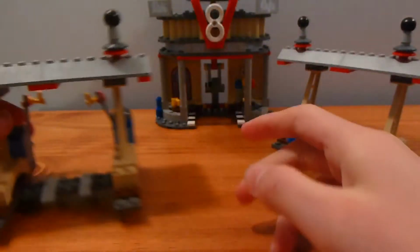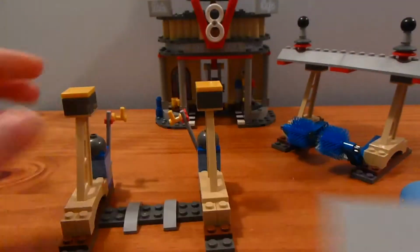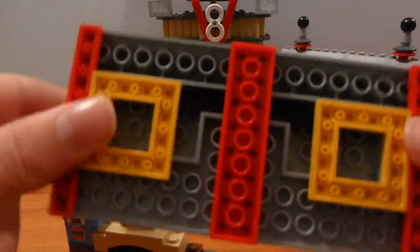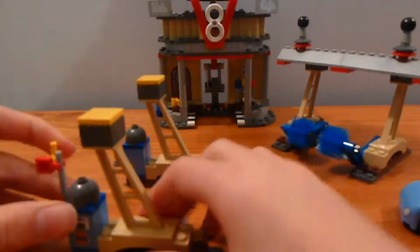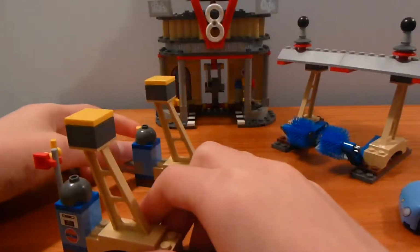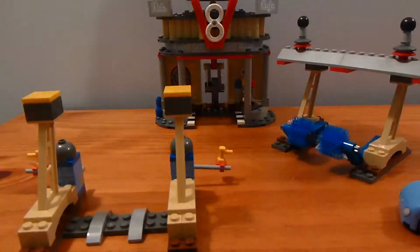So, I'll get to the middle section last, because that's the last thing you build. Obviously, you get another roof that's identical, and they're all attached the same way. You get some of these box pieces, so those are kind of cool. And here you get little gas thingamajiggers, and it doesn't really show you how you're supposed to make them go down, but you can do it however you want.